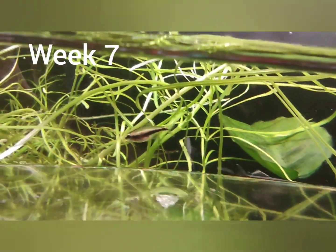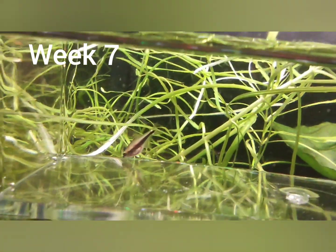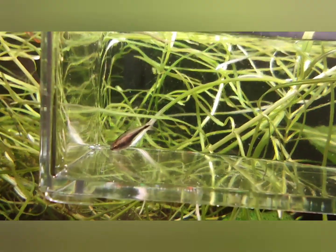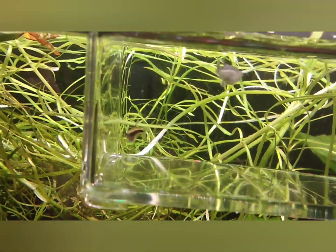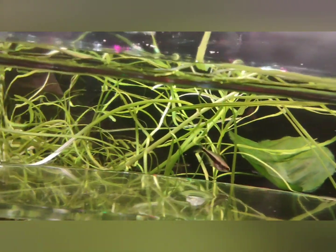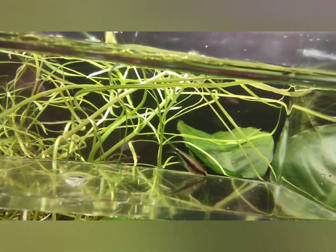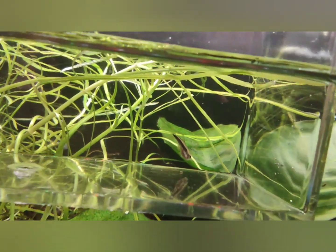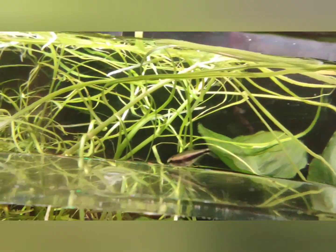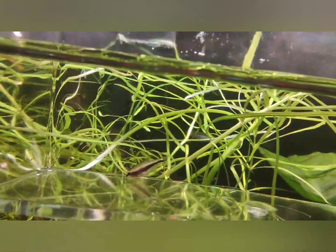Here we have week 7, and if you look about halfway down his body, there's this little red spot. It looks a little like blood, but he's not injured. I'm not sure what exactly that is. I don't know that much about fish biology. It was worrying me a little bit at first, but I think it's just part of his growing and developing.